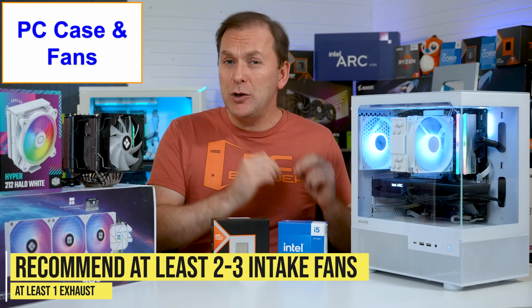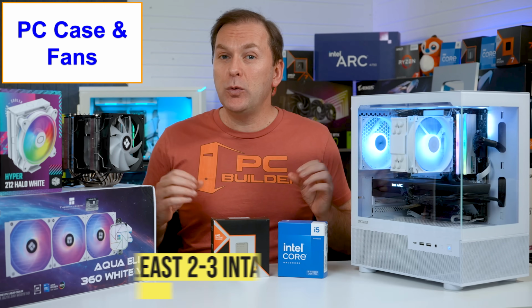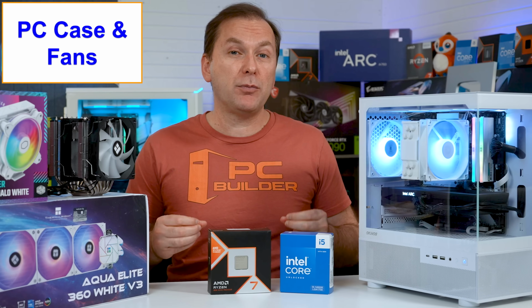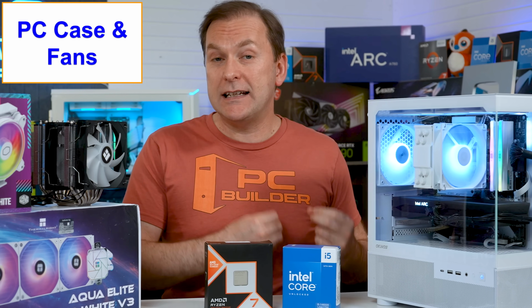How many fans do you need? I recommend at least 2 to 3 intake fans, as well as at least 1 exhaust. In high-end builds with more heat, I'd recommend increasing this airflow. Slightly biasing our fans to intake also allows us to create positive pressure inside the PC case, and that allows us to control the amount of dust that's getting into the case.